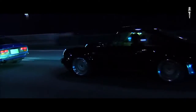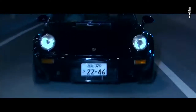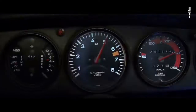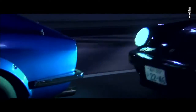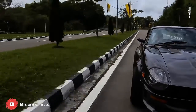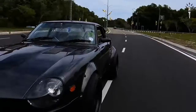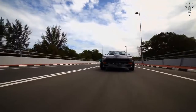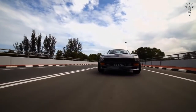The interior features high-back bucket seats and instrumentation deeply tunneled into the dash. The car made the 0 to 60 miles per hour sprint in 8.2 seconds and completed the quarter mile in 15.5 seconds at 86.5 miles per hour. Top speed was 125 miles per hour.